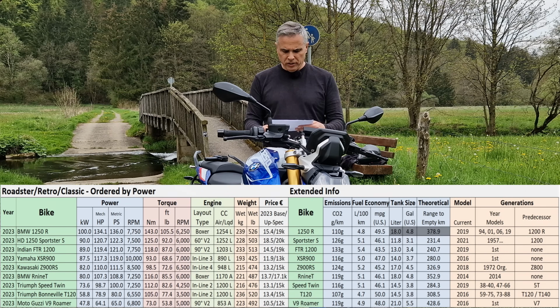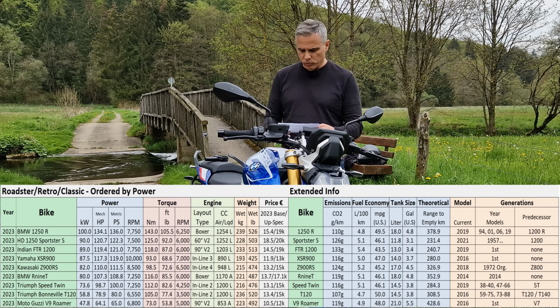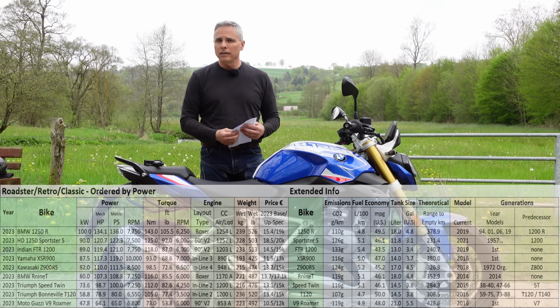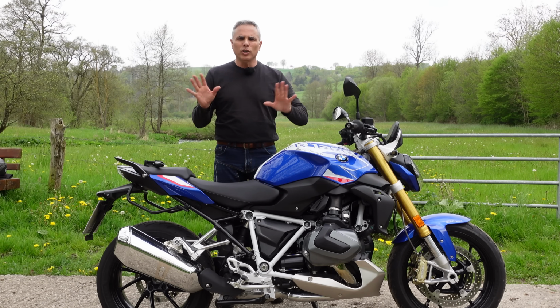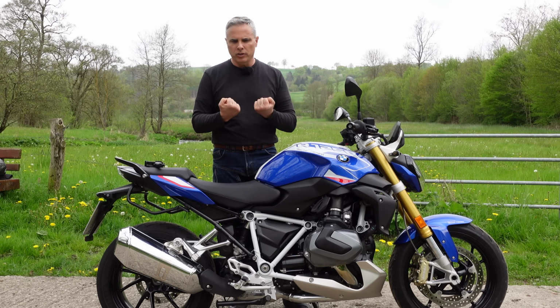And also your range to empty. Wow, that's looking very good, except the Moto Guzzi there will beat it. So all in all, this bike is not doing too bad in this. Actually, not too bad. It's winning in several numbers. But numbers don't mean a lot when you're talking about motorcycles. It's the character, the emotion, the feel.